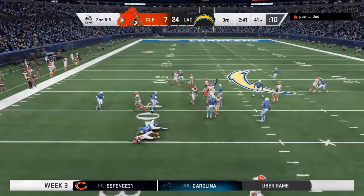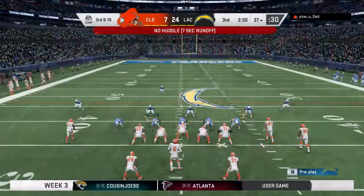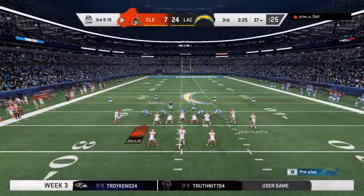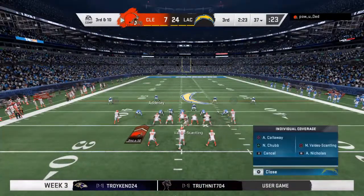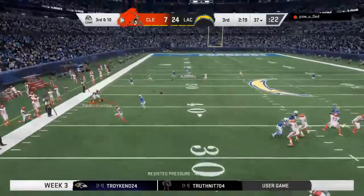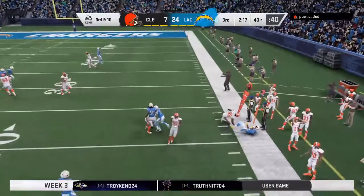On the carry, it's Chubb. And he'll lose yardage on the play back at the 37-yard line. It's a loss of 4. Now 3rd down. This offense in desperate need of a conversion as they come up on 3rd down. To throw is Jackson. And for a 3rd time tonight, he's intercepted.